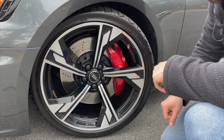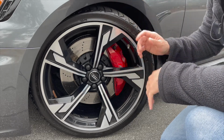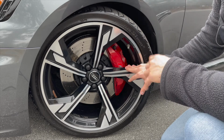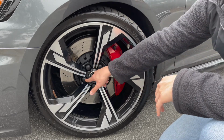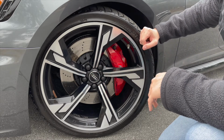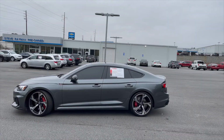But overall, I really like the design of the wheel. I love just the stance of the car. It gives it a very nice finished look, and it also makes it look super aggressive, super sporty. I like that the lug nuts have these black covers to go with that black optic package. It just blends everything in really well.